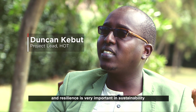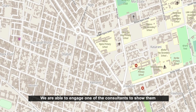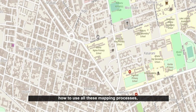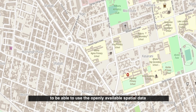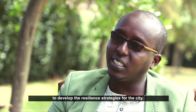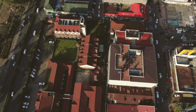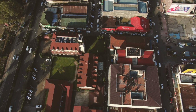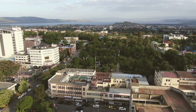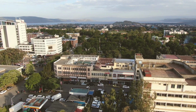The city is developing a resilience strategy, and resilience is very important in sustainability. So we are able to engage one of the consultants to show them how to use all these mapping processes to be able to use the openly available spatial data to develop the resilience strategies for the city. Anyone, individuals and organizations, can use the map data to make informed decisions that can contribute to making Nakuru a sustainable city to live, work and visit.